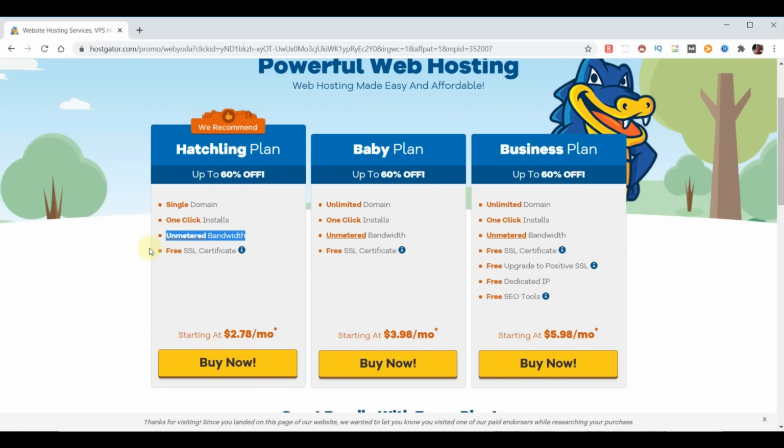They also come with unmetered bandwidth, which means we don't pay for the traffic that comes to our website, no matter how small or large that might be. And finally, they also come with a free SSL certificate, which typically runs around $99 a year. And you say, okay, what is that? What do I need that for? Well, that's that little lock up here in the top left. It allows your page to be secure so that the information going to and from your website is secure.